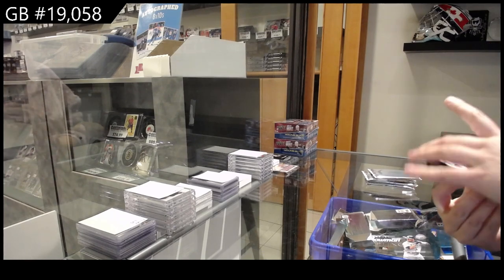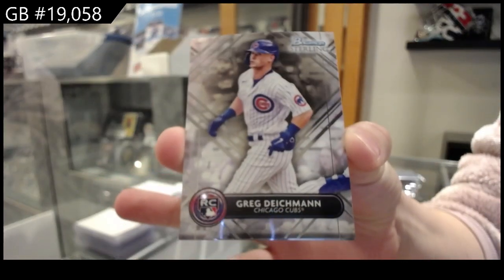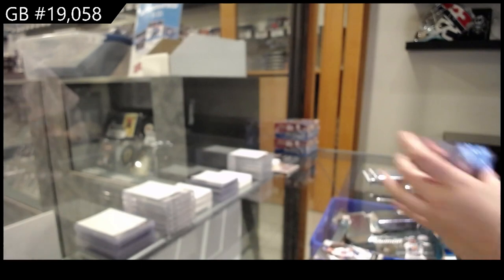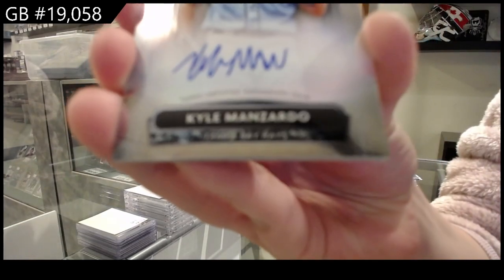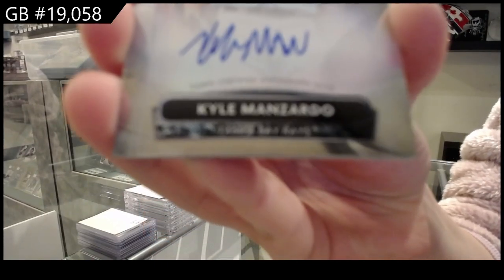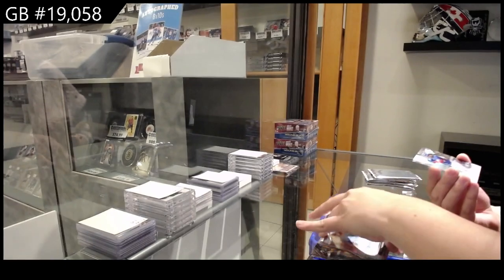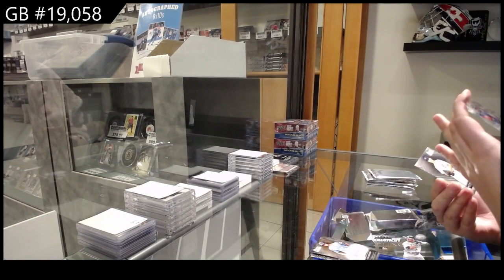We have got a rookie of Greg Deichmann for the Cubs. Ernie Clement for Cleveland. We have an autograph of Kyle Manzardo for the Tampa Bay Rays. Number /299. I like this. I don't know what it's called, but I like it.